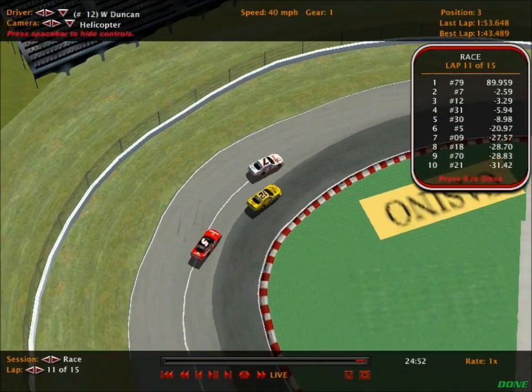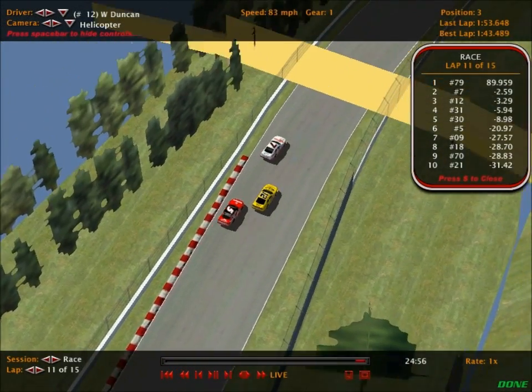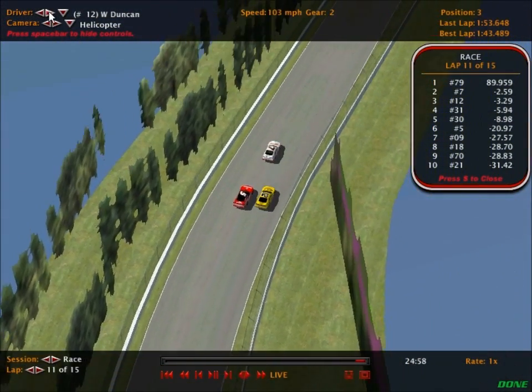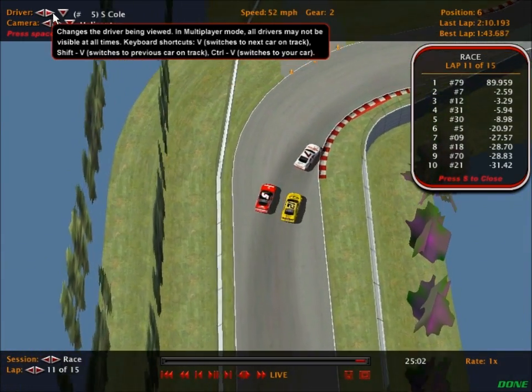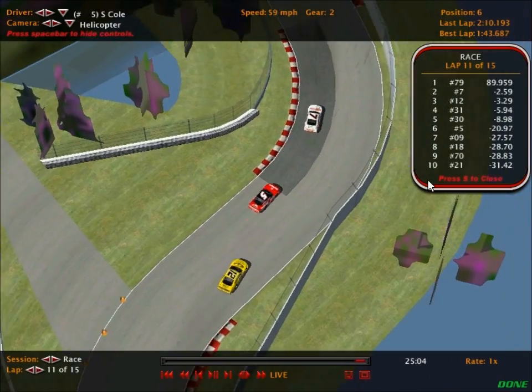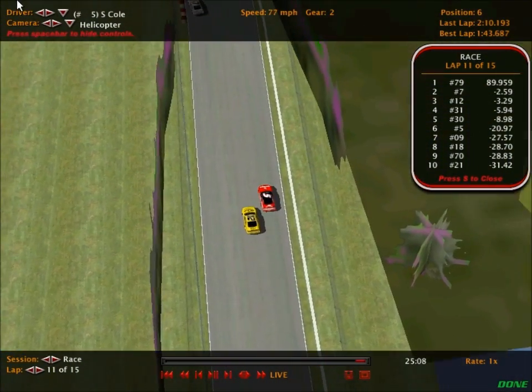Seth Cole there also, and he's going to try to pull the pass, but he can't get there. Actually, Seth Cole is going to pull a pass on him. Seth Cole going for third. It's a three-car battle for second here, as Seth Cole will take third. Oh, but he'll hit the wall. William Duncan will take third back.